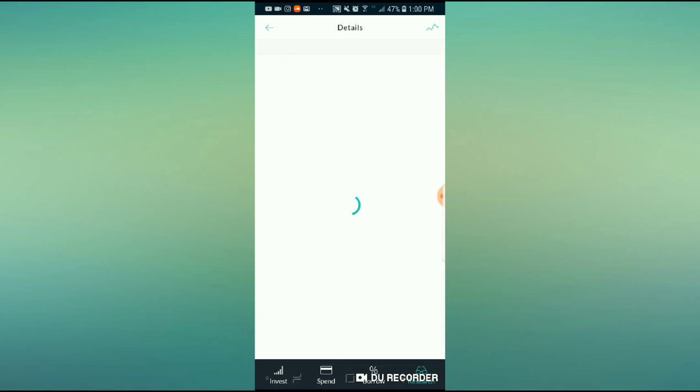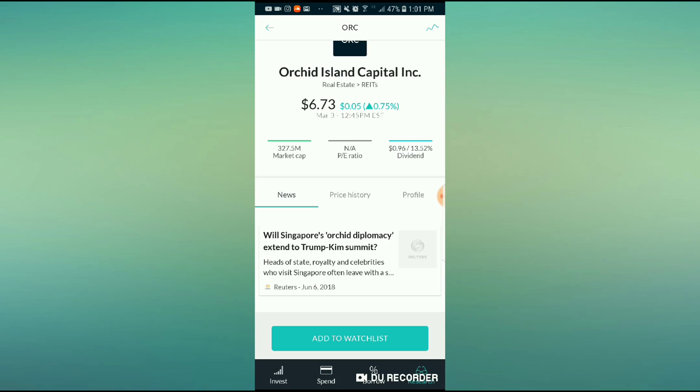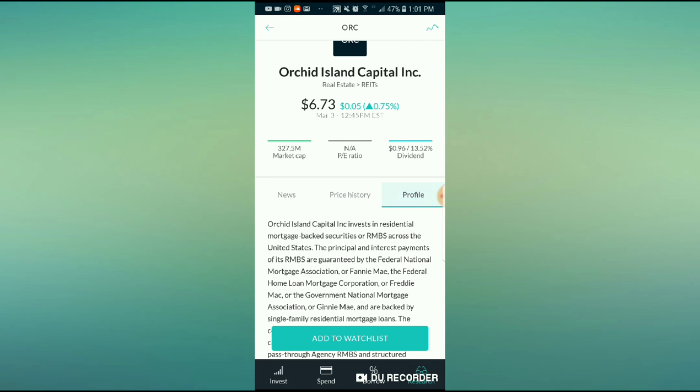Orchard Island Capital. All right, it's $6.73. It's got almost $1 dividend at 13% dividend returns. Interesting. So, okay, let's go. It's got $327 million market cap. The past year, down 10%. 3-year, down 12%. 5-year, down 12%. So this one's got some problems.